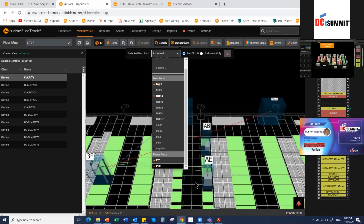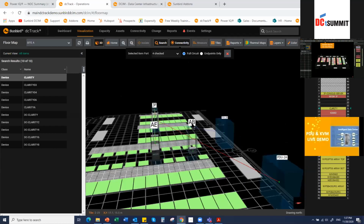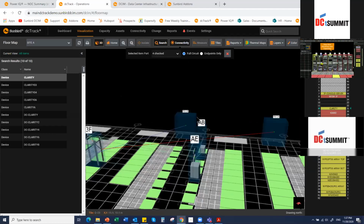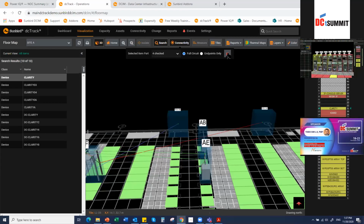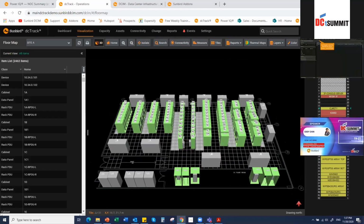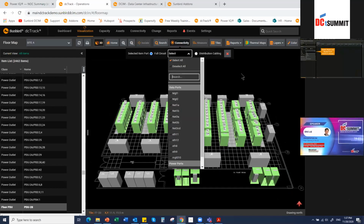Okay, so this is useful when you want to do impact analysis. Like if you bring down certain devices, how many devices are connected to that device? So can you bring it down? For example, if you want to bring down this floor PDU, how many servers are going to be affected?